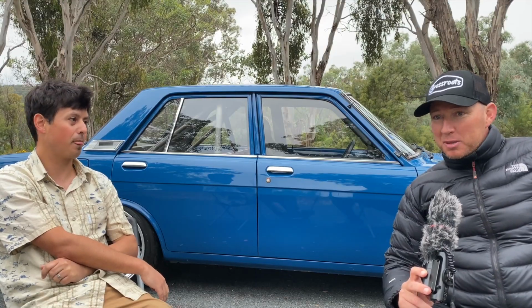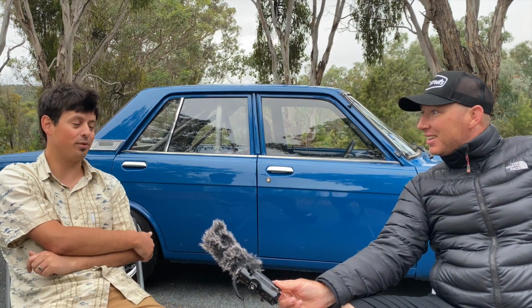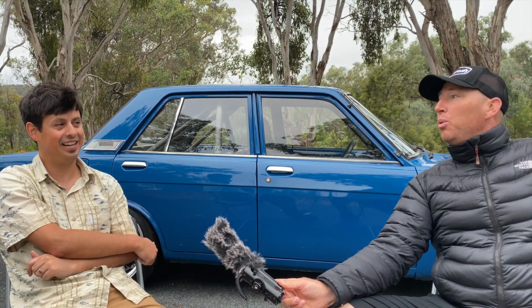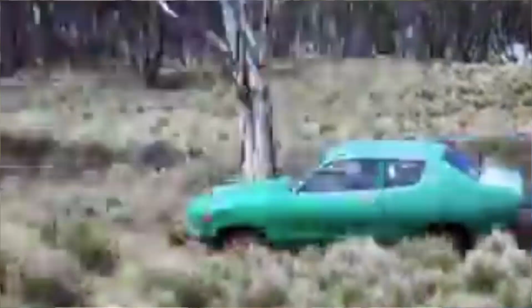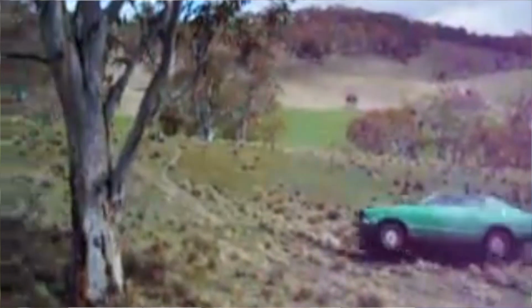Take us right back. Tell us about your first car. My first car was a 120Y two-door sedan. I grew up on a farm, and one day when I was about 10 years old, Dad showed up with a 120Y in the back of the truck. He's like, here's your first car. It had run over a give way sign. It had kind of come up through the floor. It was a write-off. Me and my brother just fanged that around the paddocks for a couple of years, ended up putting it on its lid.